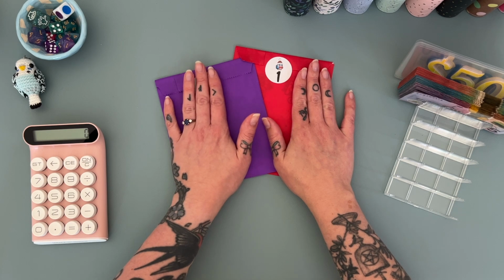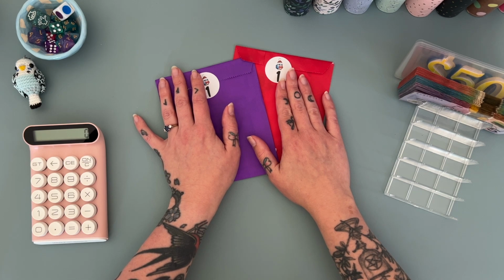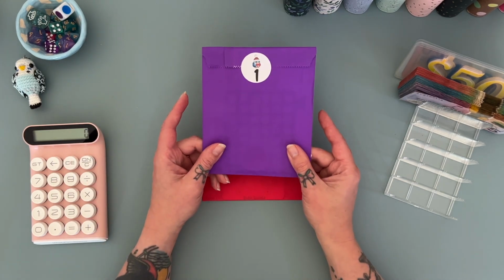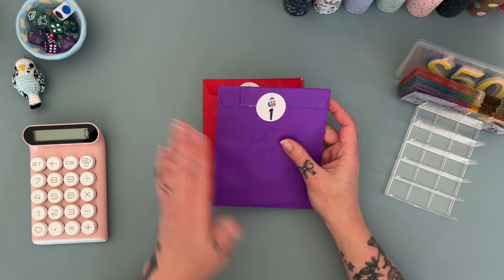So if you have not opened it yet, either click off this video or fast forward a little bit so that you don't get spoiled, or pause and go and quickly open yours and then come back, whatever you would like to do. So this one is day 1 of the standard advent calendar, so the cheaper one.